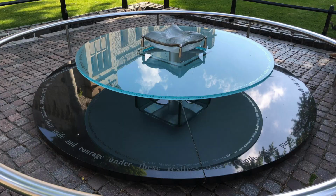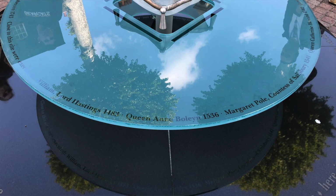Bloody Tower, we came out to a place called Tower Green, where they have a memorial for all the nobles that were executed there, including the three famous queens, Anne Boleyn, Catherine Howard, and Jane Grey.